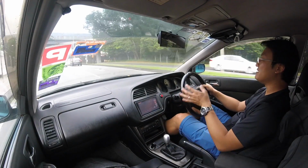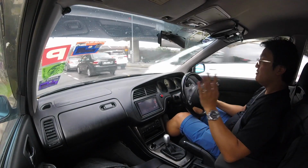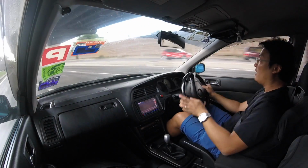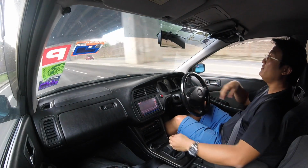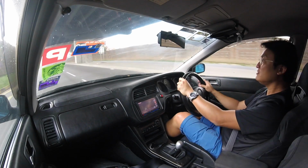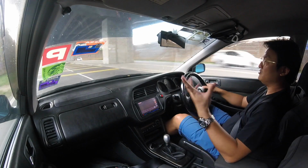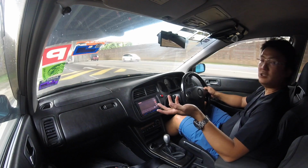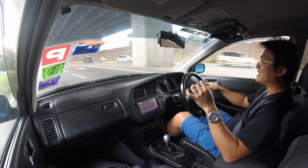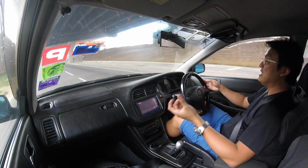Rev hanging is a thing. Rev match is for when you downshift, right? But the FK2R has rev hang, which even when you upshift, it doesn't immediately come off the throttle. Some emission combustion thingy, just to save a few mpg on tests. So yeah, the FK2 has that rev hanging thingy, which is super annoying when you're driving.